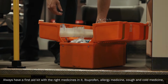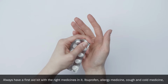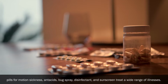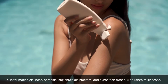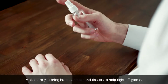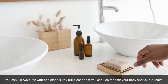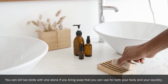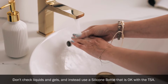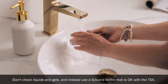Always have a first aid kit with the right medicines in it. Ibuprofen, allergy medicine, cough and cold medicine, pills for motion sickness, antacids, bug spray, disinfectant, and sunscreen treat a wide range of illnesses. Make sure you bring hand sanitizer and tissues to help fight off germs. You can kill 2 birds with 1 stone if you bring soap that you can use for both your body and your laundry. Don't check liquids and gels, and instead use a silicone bottle that is okay with the TSA.